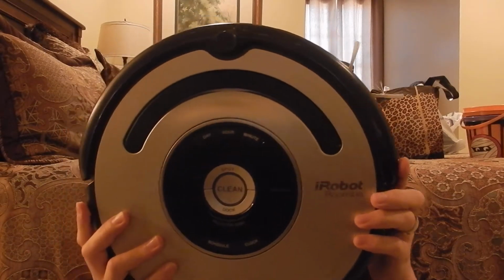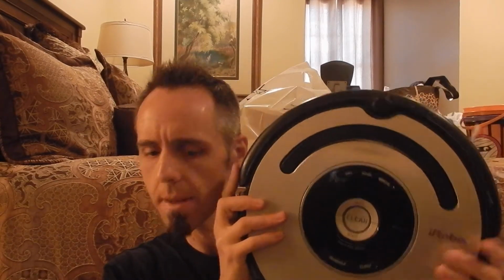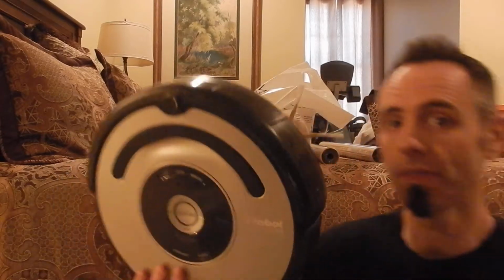I think this is the 500 series, if I'm not mistaken. I'm just looking for the model number on it, and I couldn't find it on here, but I'm pretty sure it's the 570 maybe. But what's really nice about the Roomba, first of all, is the self-docking. So if it's going into an area where you can put one of these docking chargers, whenever it's getting low on battery or if it thinks it's done with a full area, it'll go and recharge itself all by itself.